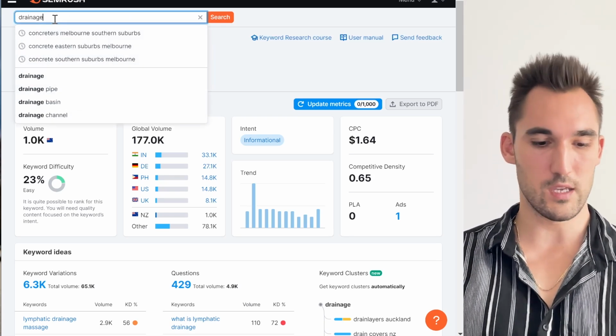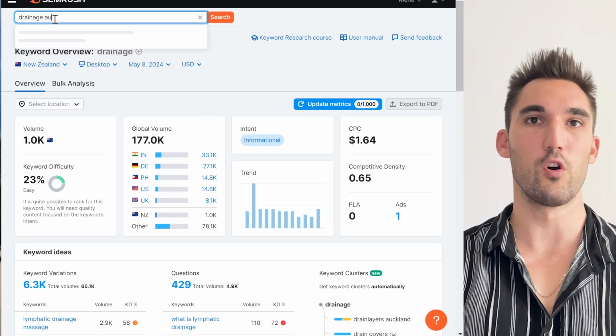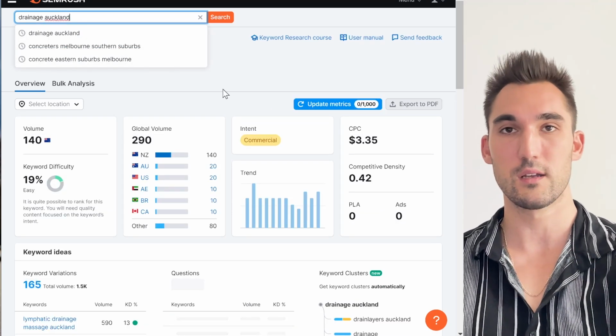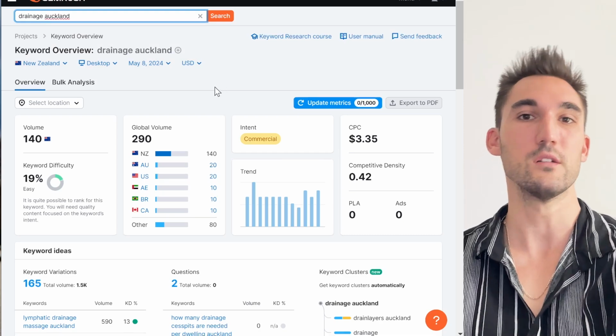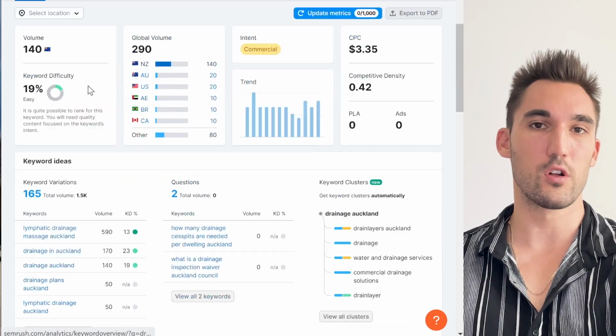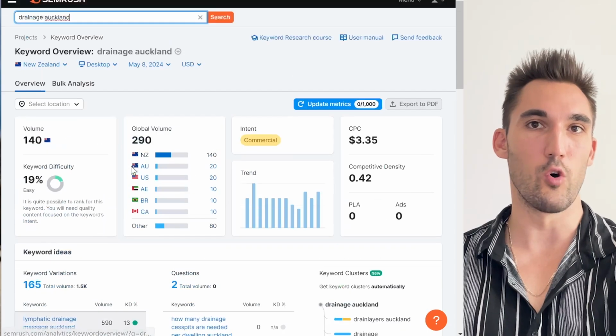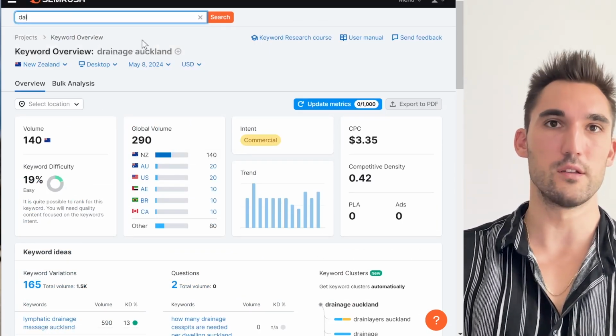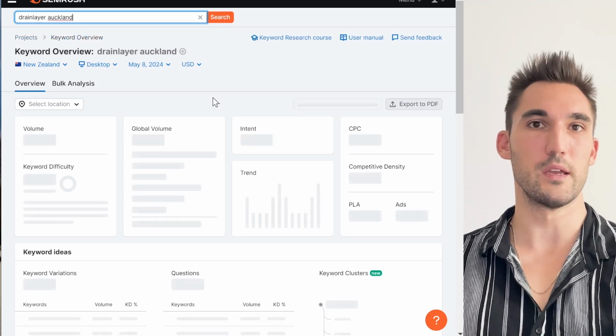So what I'm going to do here is type in drainage Auckland, because that is the keyword that we were going after. These guys are a company in Auckland, New Zealand, and we need to figure out what the main keyword is. Right now, drainage Auckland is okay. Drainage in Auckland gets more searches. I'm also going to put in drain layer Auckland, because that is probably the main keyword.